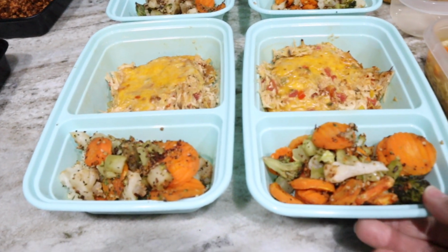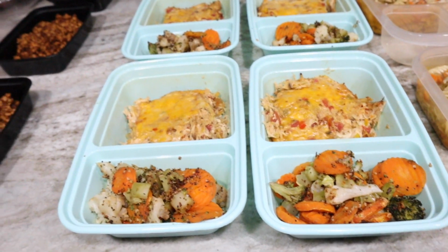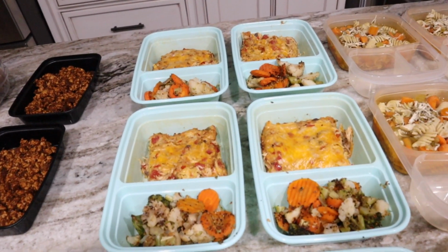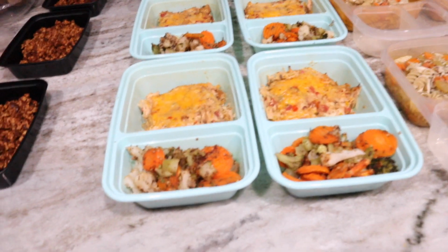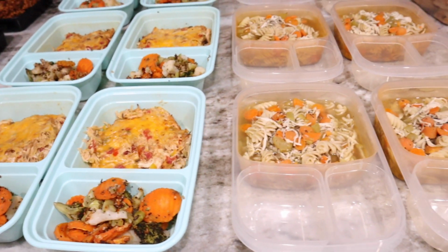For one of our meals, I made this Mexican Ranch Casserole. I forget exactly what it's called, but it will be linked down below along with the link to my WW app with the points and everything. And then just some of the California blend vegetables seasoned with the Montreal steak seasoning.